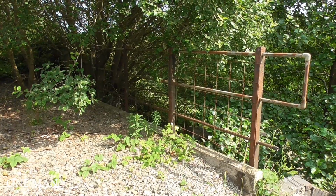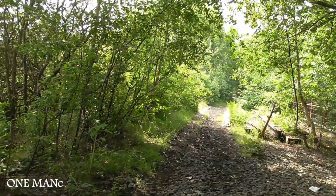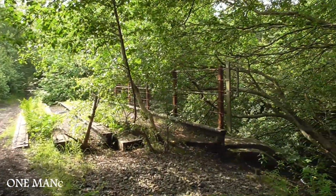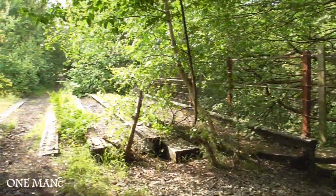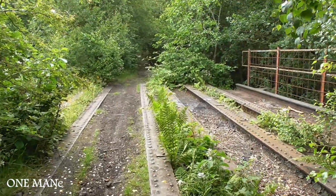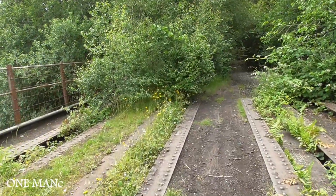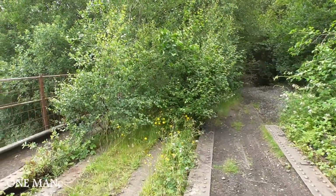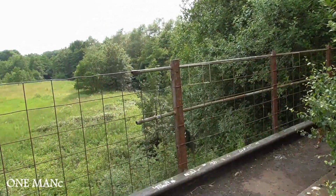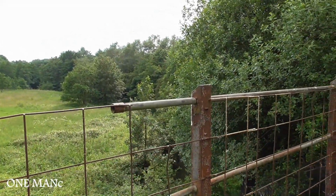Yeah, nice overbridge there. Nice wrought iron bridge here. Look at that. Using your natural resources. Excellent. How many lines have we got here? 1, 2, maybe 3 lines. It looks like it was, yeah, it is, going over the river.